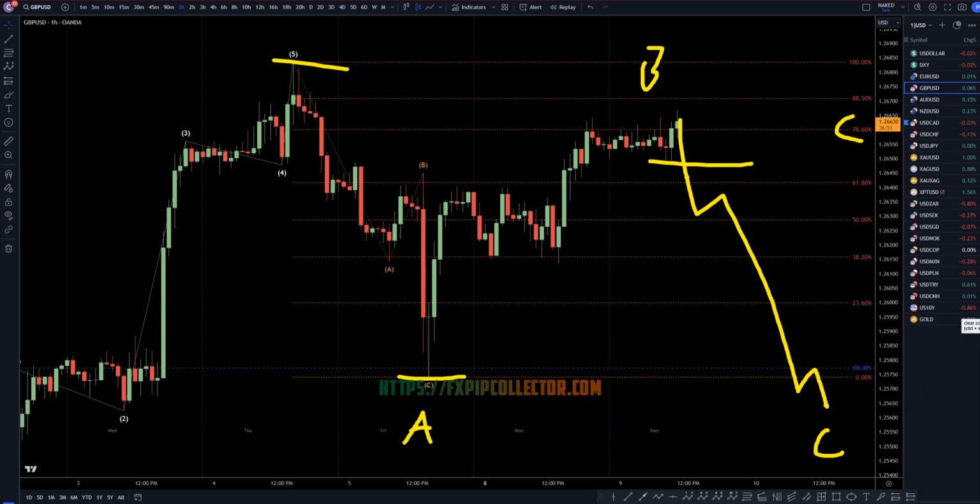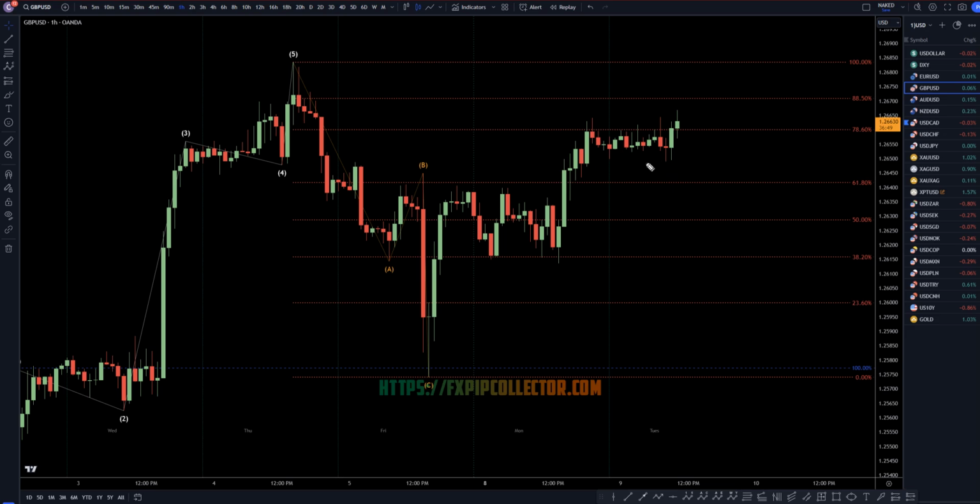But it doesn't have to do that, and I definitely wouldn't go short unless it did clearly break below structure, because to me the trend is up on all the higher time frames, and it's probably more probable, probably more likely that this will just keep on trending up for either a wave 3 or a wave C, just like I was explaining on the 4-hour time frame.